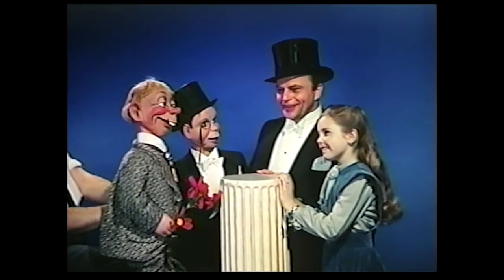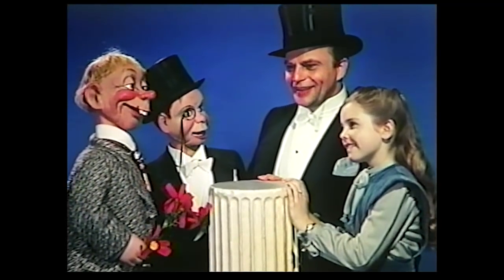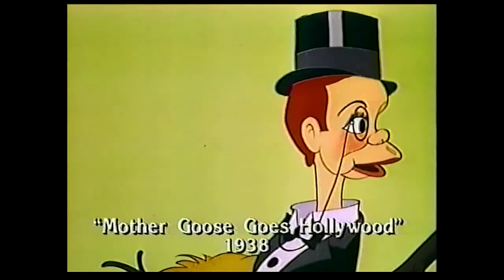Bergen and Walt Disney were longtime friends. Walt had even featured Bergen's Charlie McCarthy in several short cartoons.